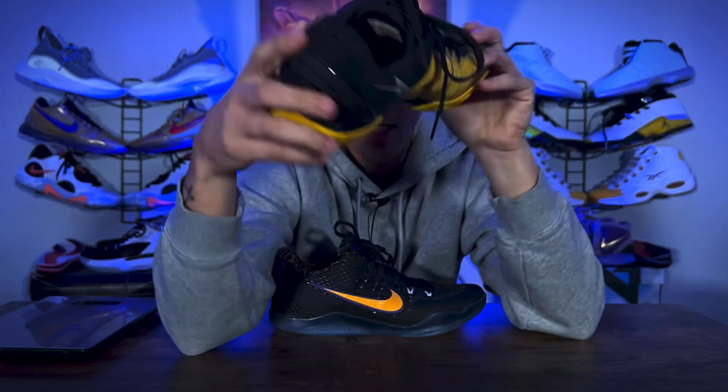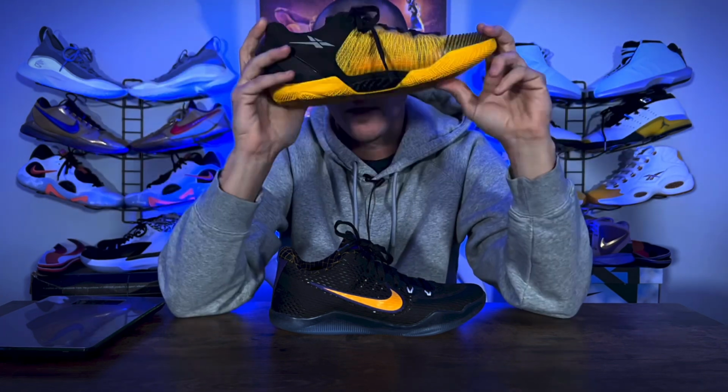I absolutely love the Nerve Knit material. I like the nubuck on the back. It does not feel super cheap. And that's the thing a lot of people think with these Chinese brands: oh, it's fake, it's a replica, it's super cheap. These are not.